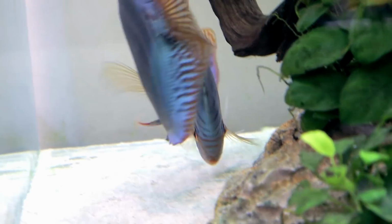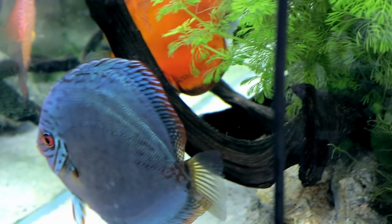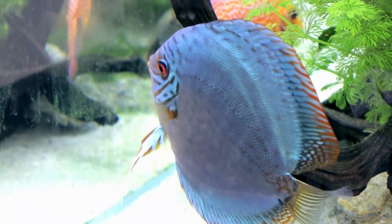I feel kind of bad for her. She wants to be able to lay somewhere and she can't. Look, he's just waiting there, literally waiting there to murder the potential babies. Yeah, she's defending her area like crazy. Look, it's just on this wood. This is where she wants to lay it, nowhere else.